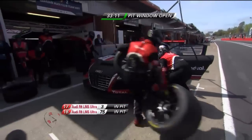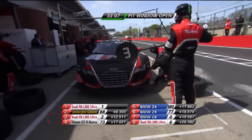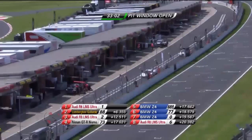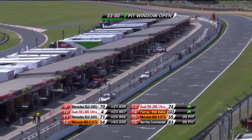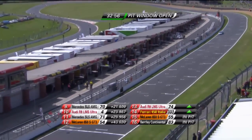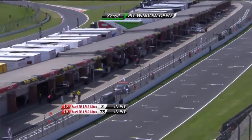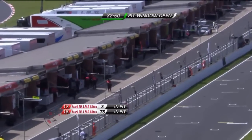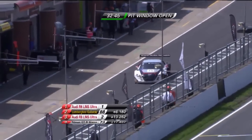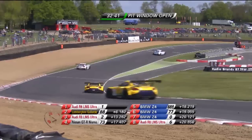And that probably is the smart move for Audi to make. Again, it'll all be about where Riquelme will rejoin the race, and hopefully he will benefit from making that rather early stop and getting out in what will be relatively clear air, because more and more cars will be taking the opportunity in the remaining, what's 8 minutes, or just under 8 minutes. The number three Audi makes his way down the pit lane now, Riquelme behind the wheel, and he's got relatively clear air ahead of him, and he's not really being bothered by anybody behind him.